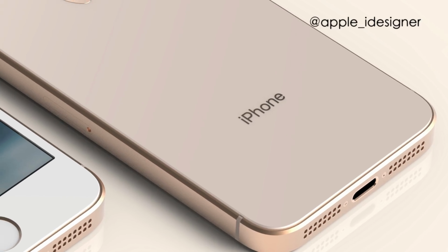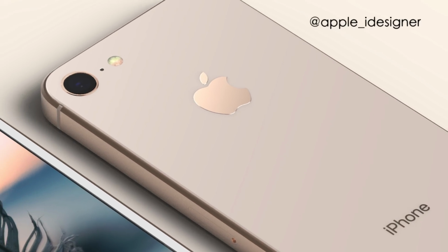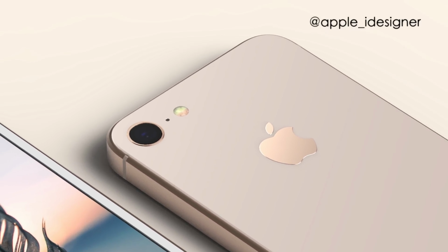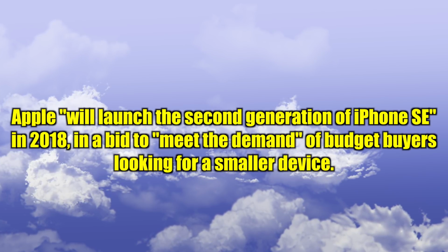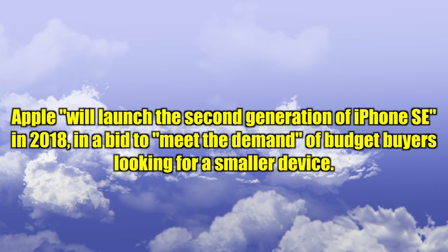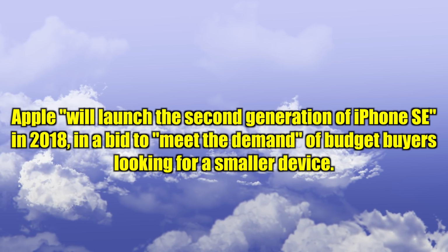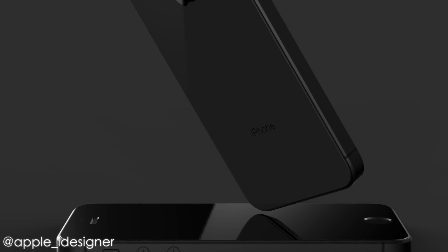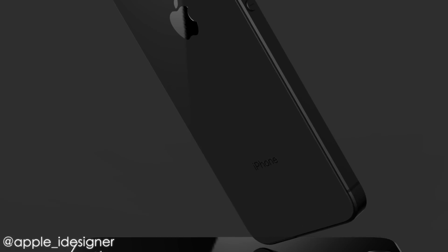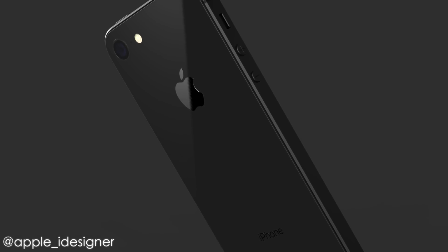And another new report from industry experts at TrendForce, and they believe that Apple is allegedly preparing a new iPhone SE 2. The analysts write that Apple will launch the 2nd generation of iPhone SE in 2018 to capture the attention of the budget buyers who are looking for a smaller device. So with all these reports coming out regarding the iPhone SE 2, it's certainly a big possibility that Apple will release this phone, and every report points to an early 2018 announcement.